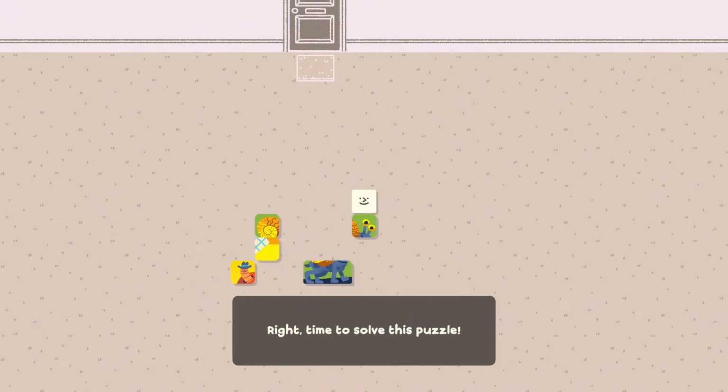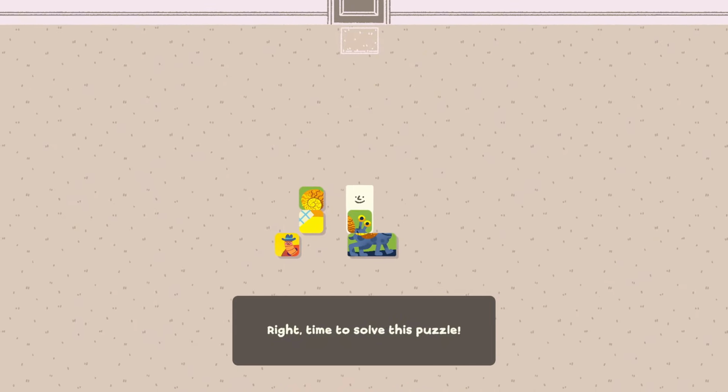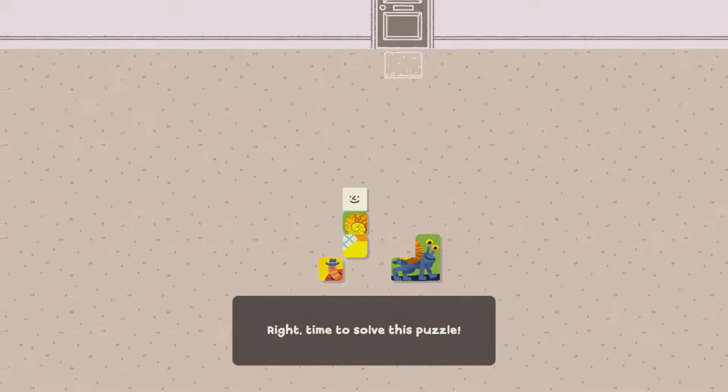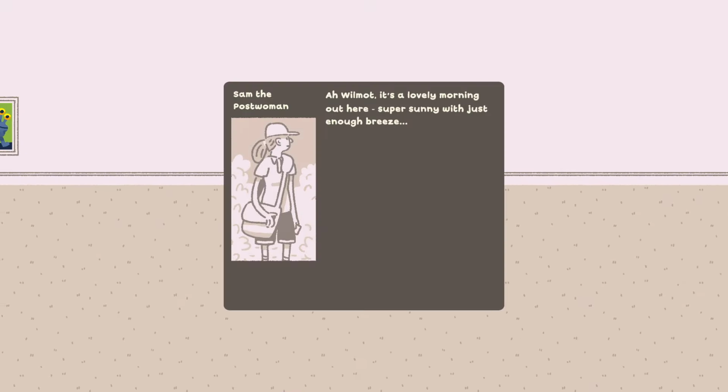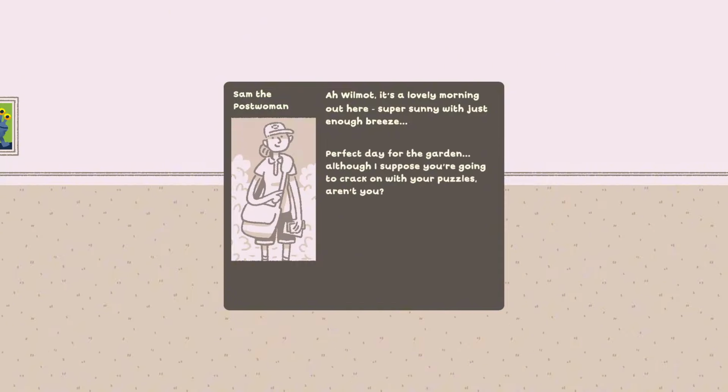Wilmot is a cube who still enjoys keeping things organized, even in his home life, but he prefers a more casual approach here. You're part of a puzzle club. The delivery woman, Sam, is your main point of contact, and you become close friends chatting about neighbors, animals, and vacation plans and weather as you receive each new puzzle.